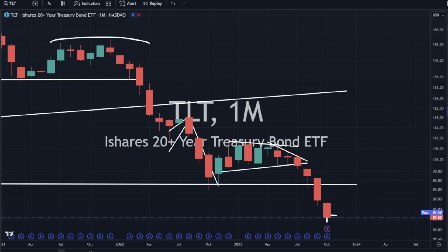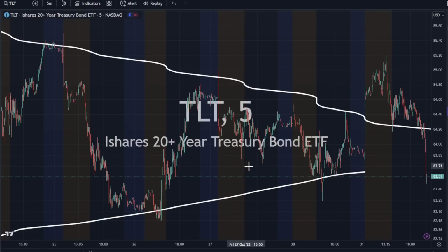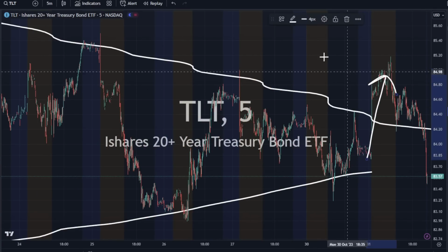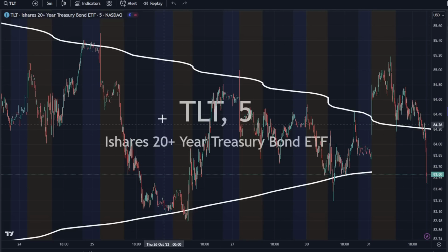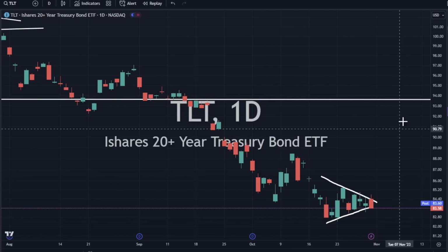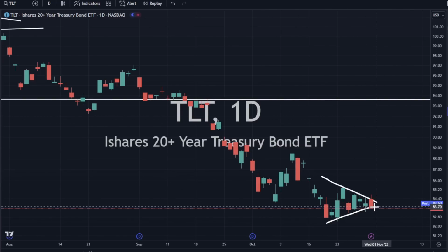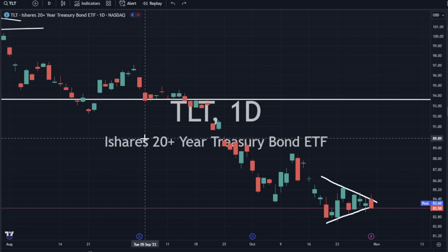TLT, 20-year bond prices. What is going on here? It looked like it was ready to break to the upside. Here it is, breaking to the upside early in the day. And then it just took a total crap and went back lower. Which way is this going to break? Is this going to be a move to the upside? But now, since it's a bearish engulfing, this could break to the downside, which means a stronger dollar, higher yields, and lower bond prices. Again, let's watch it over the next few trading sessions to get some more confirmation of where this is actually going to go.